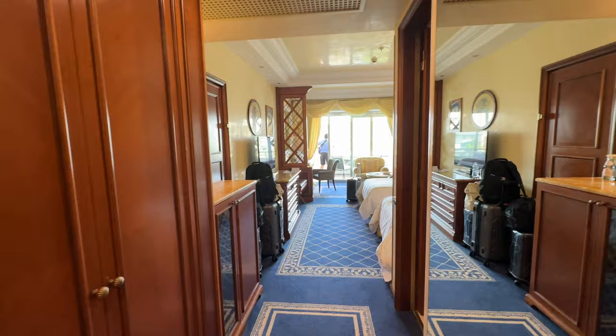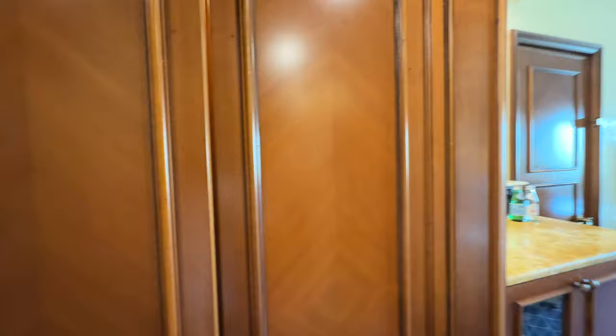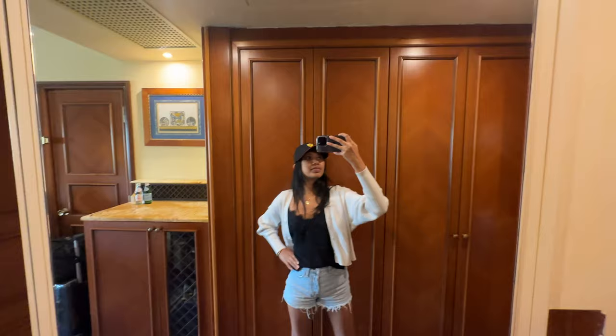I think these are the closets. Yep. Closet. Another closet. Another closet. Yeah, there's the same. Oh, really? Spanish Steps. This is our mirror. I just want to enjoy this.